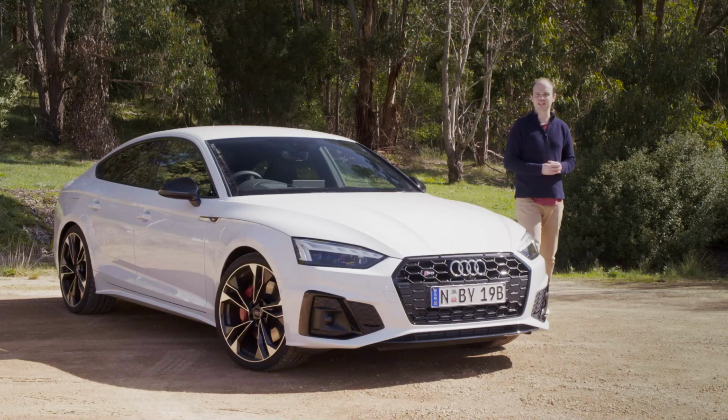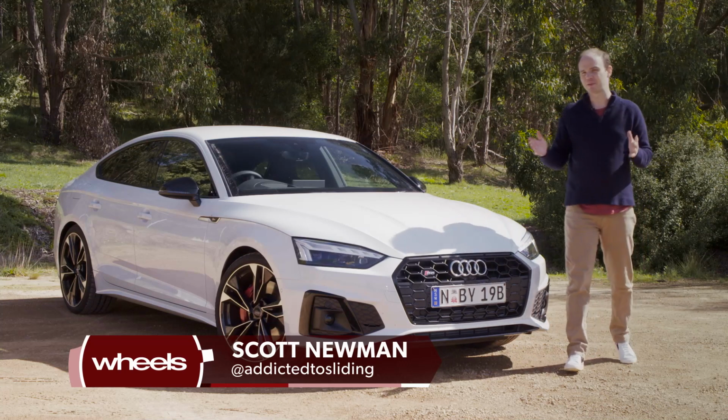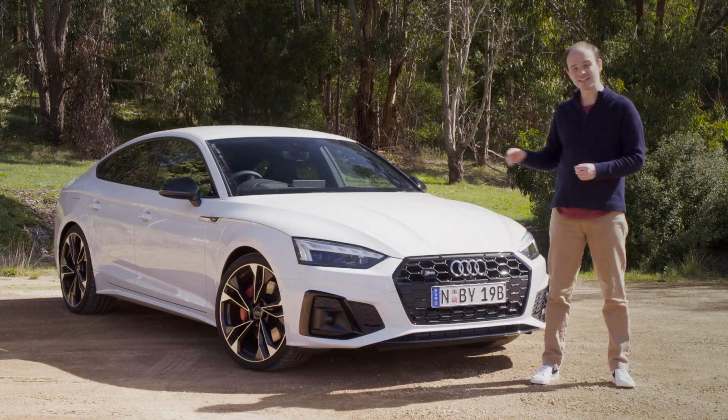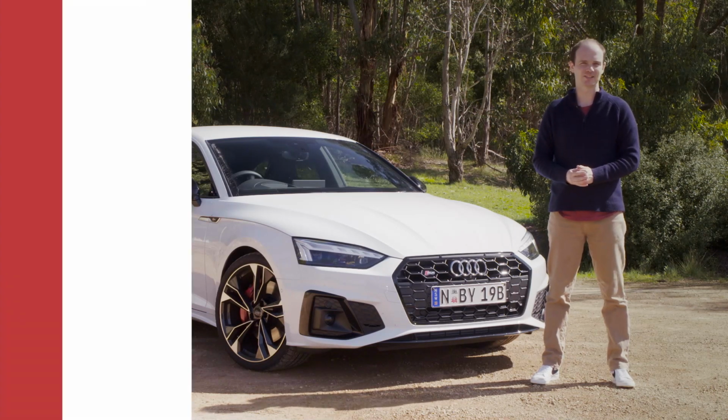This is the Audi S5 Sportback, and it is, in effect, a 5-door, slightly more expensive version of the regular S4 sedan. However, there are some detailed differences which help make this one of the best cars Audi makes.